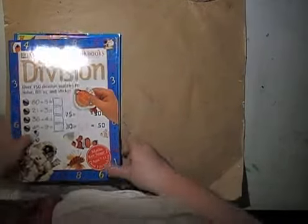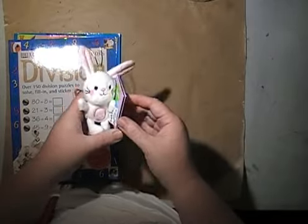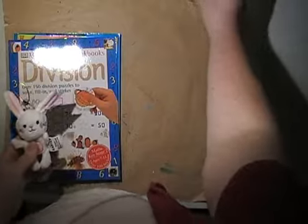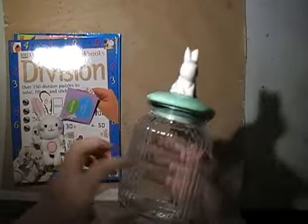I'll show you the books in a minute, because I found those when I was cleaning. So I got her a little Easter bunny. This was $2 from Safeway. And I got her a jar. Now, I do have to add to this pile.